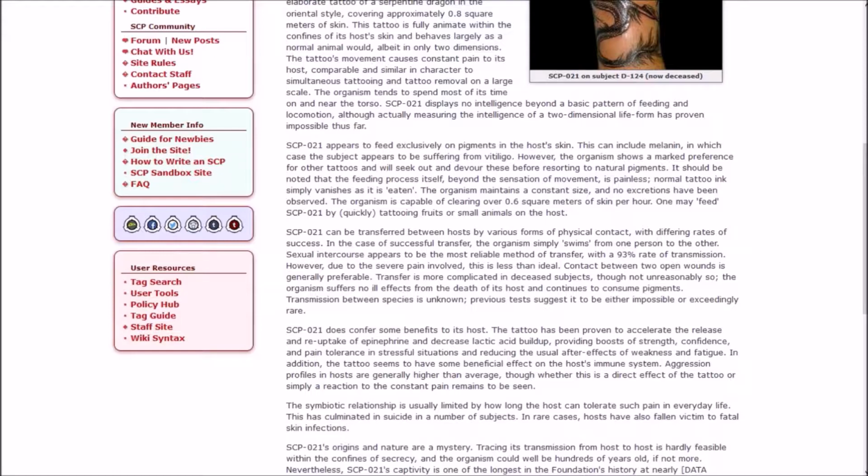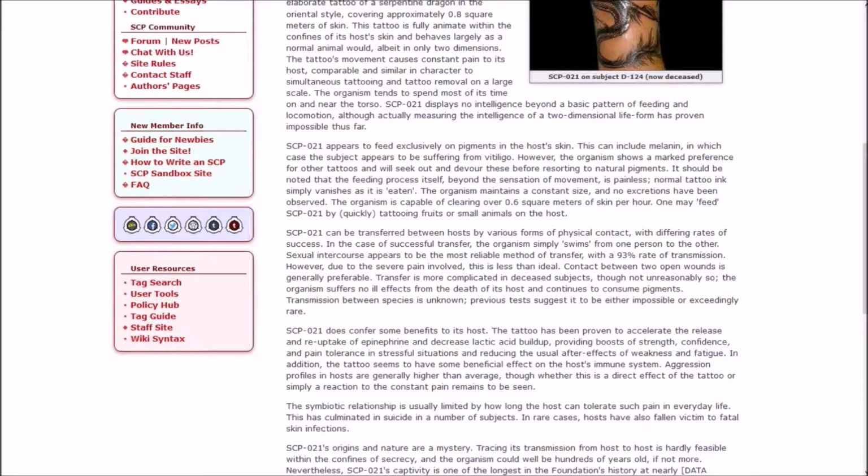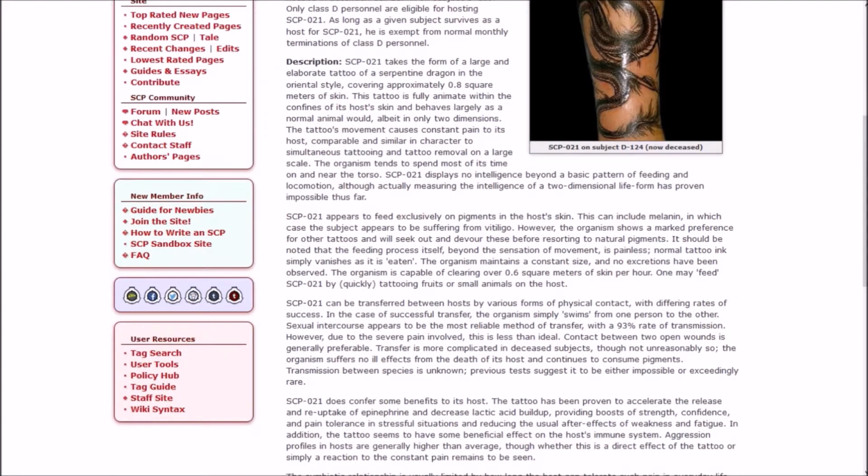The organism is capable of clearing over with 0.6 square meters of skin per hour, so 6 inches and some change. One may feed 21 by quickly tattooing fruits or small animals on the host. How do you quickly tattoo some fruits or animals on somebody? What, like with a pen?